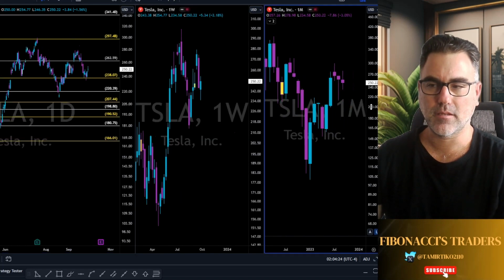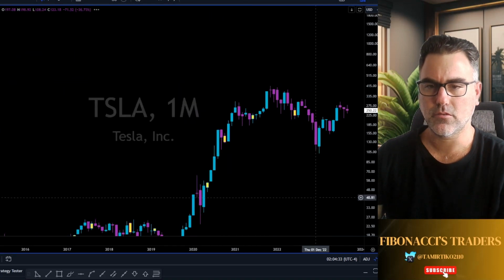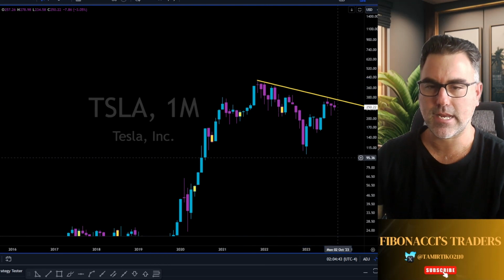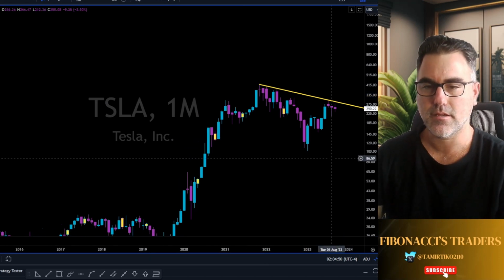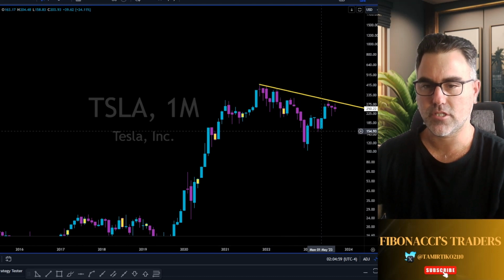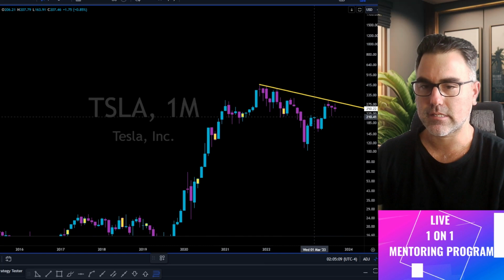Tesla on the monthly, 3 consecutive dojis. Nothing much on Tesla on the monthly, but you can clearly see we have a trend line since November 2021 highs. Trend line that each and every time, and once again, it doesn't need to be accurate. It's an area of resistance or support, depending where price is. In this case, it's resistance. Very tough resistance, as you can see, since November 2021. Each and every time Tesla reached, got rejected. Reached, got rejected. Now, 3 consecutive months, Tesla trying to break above this yellow trend line without succeeding.